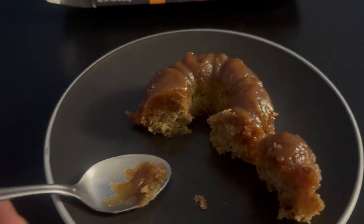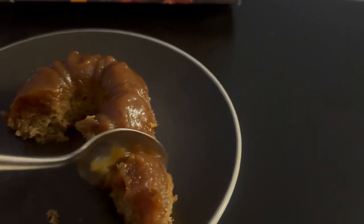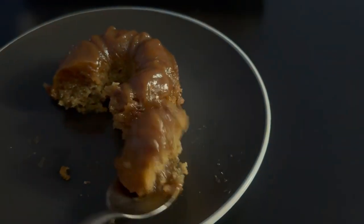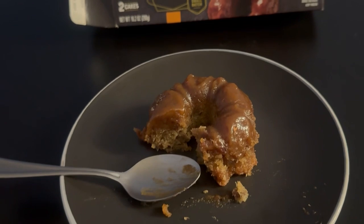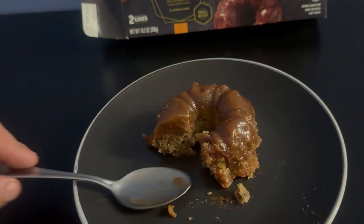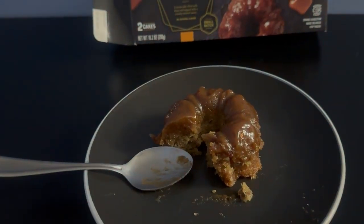Damn, that's good. Cake is nice and soft and moist. Caramel's melty. And the toffee's there too. That's good.